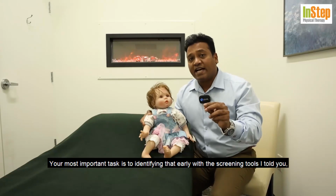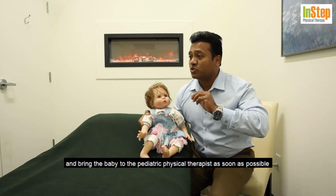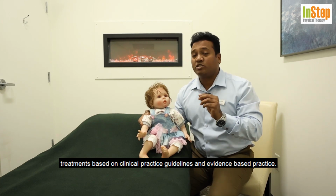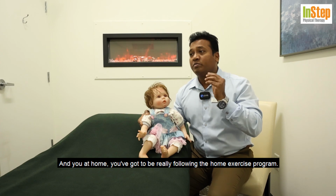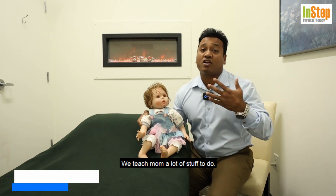Your most important task is identifying that early with the screening tools I told you, and bring the baby to the pediatric physical therapist as soon as possible for some very, very important treatments based on clinical practice guidelines and evidence-based practice. That's very important. And at home, you have to really follow the home exercise program that the physio is teaching you. Mom is a primary therapist. We could teach mom a lot of stuff to do.